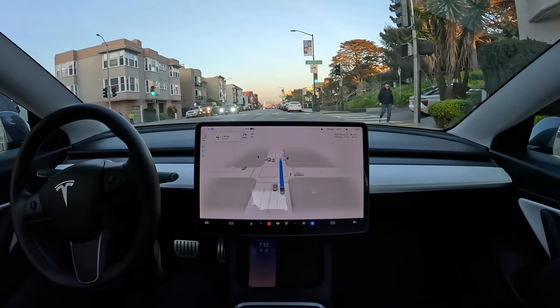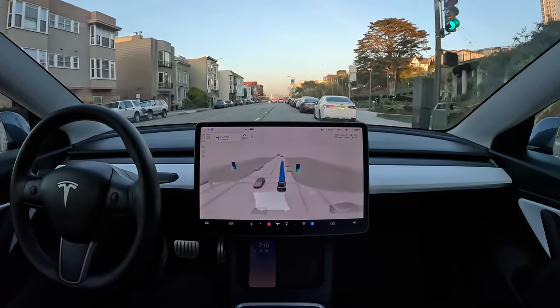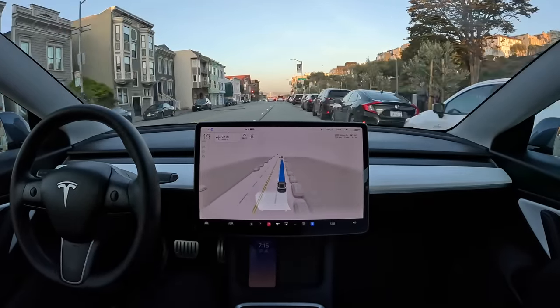Jesus, look at the state of that next to us. No wonder she's looking at a Tesla. They need cameras in that car. Look, doggy, dude. Look at the doggy.